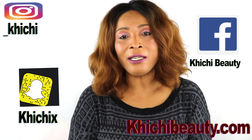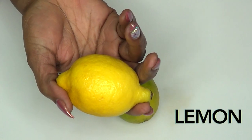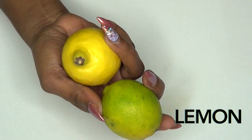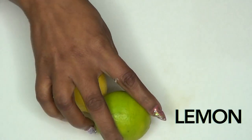So if you're interested in this wonderful remedy for losing weight, for getting rid of fat, for removing toxin from your body, continue watching. Our first ingredient is lemon. And if you do not have lemon, go ahead and use some lime. However, in this recipe, I prefer lemon. You can also choose to mix both of them together.